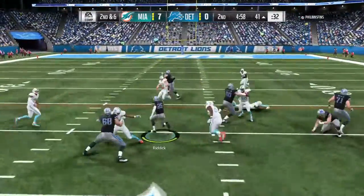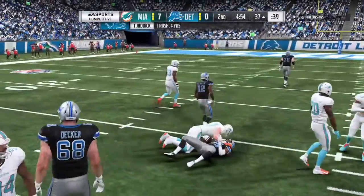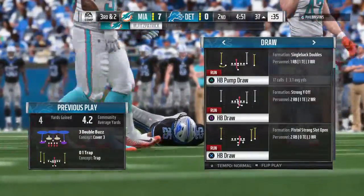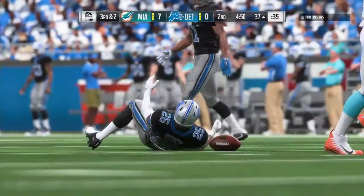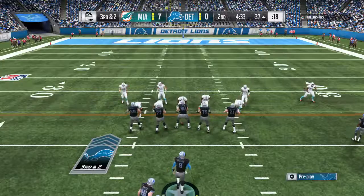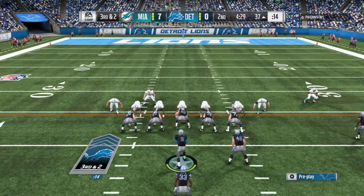Now the Notre Dame man, this is Theo Riddick, able to push forward for about 4 down to the 37. Well, that call makes sense because they've been throwing it well on this drive, and once again they show passing formation, showing the shotgun. Then they ran out of it. That's a nice play by them defensively, though, to hold it to a short gain.